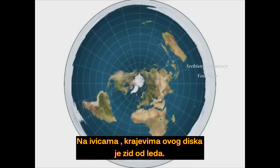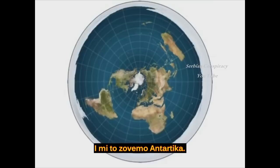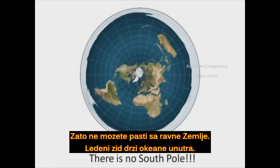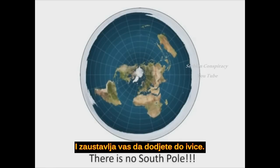On the edge of this disk is a wall of ice, and we call it Antarctica. There is no South Pole. That's why you can't fall off the flat Earth. The wall of ice keeps the oceans in and stops you from reaching the edge.